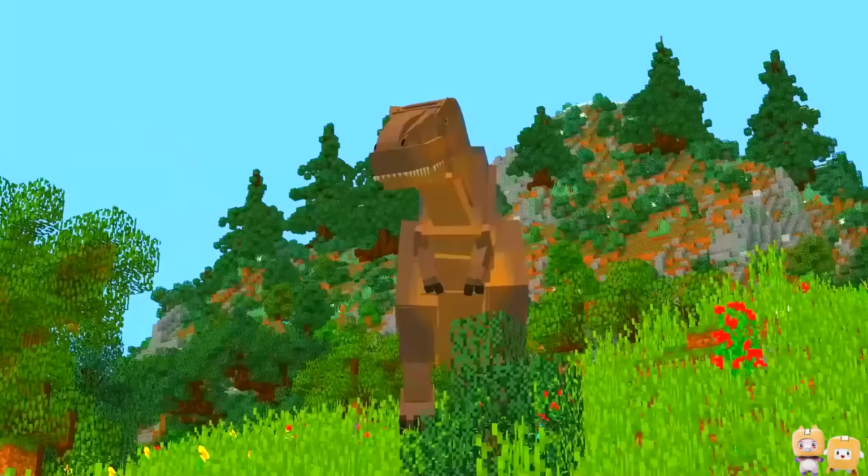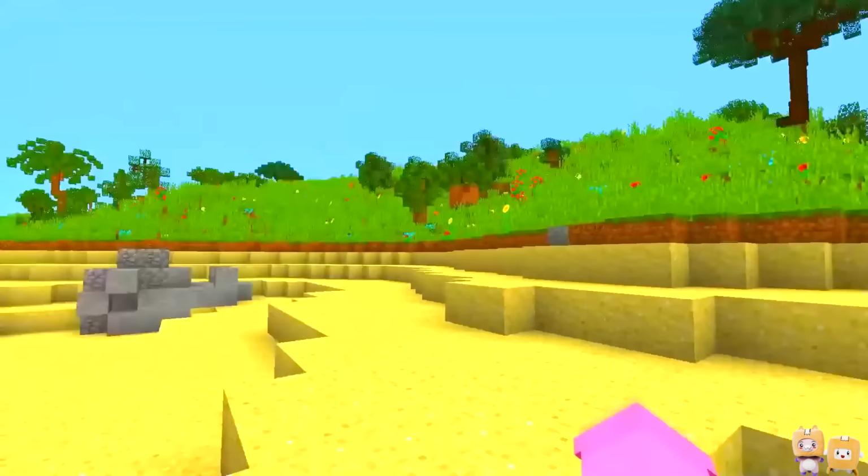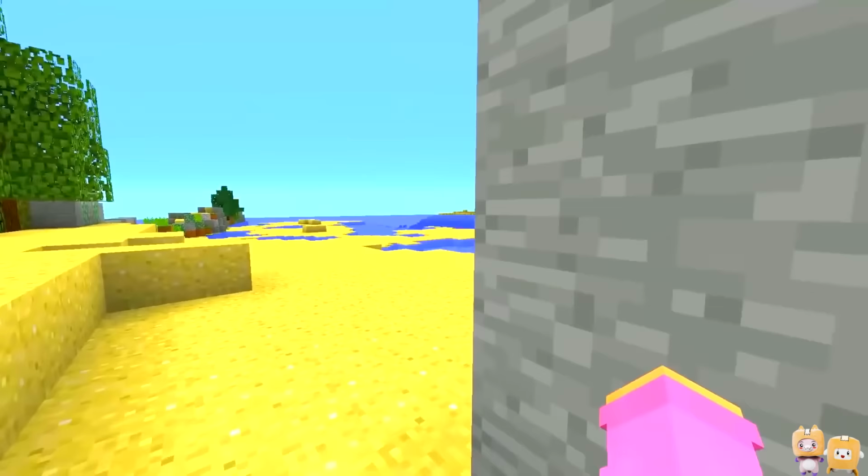Okay, okay, let's get some distance from the T-Rex. We gotta formulate a plan, guys. He does not look happy. Go, run, move. Into the caves. Go. Wow, I don't know why, but the T-Rex definitely was chasing after me. Oh. That's weird. That's so weird, dude.